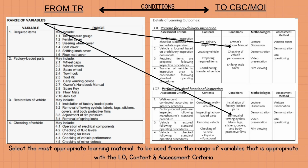Next naman po sa conditions, yung condition po makukuha sa range of variables. So dito po, yung example, yung assessment criteria niya is pre-delivery inspection checklist is obtained from immediate supervisor. So, yung content niya is pre-delivery inspection, then yung condition niya is owner's handbook manual. Then, dito naman po sa number 2, vehicle is located based on pre-delivery inspection documents. Then, yung contents niya is locating vehicle. Then, dito naman sa condition is checking of vehicle performance.